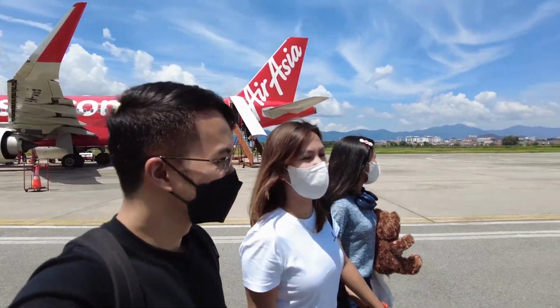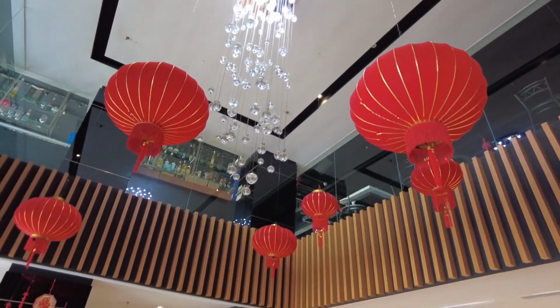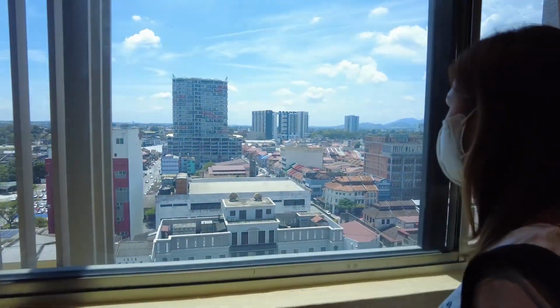After arriving at the airport, we headed directly to the hotel. Hello there. Check-in complete. Now we are heading to our room. This is our room and this is the view.